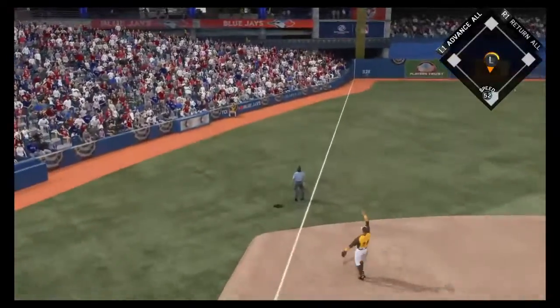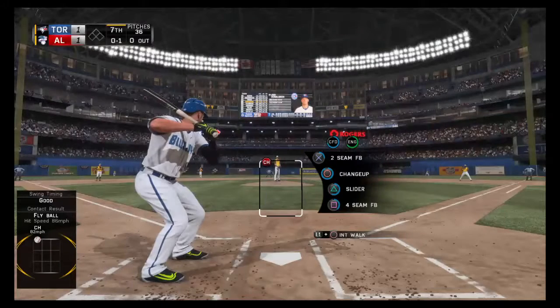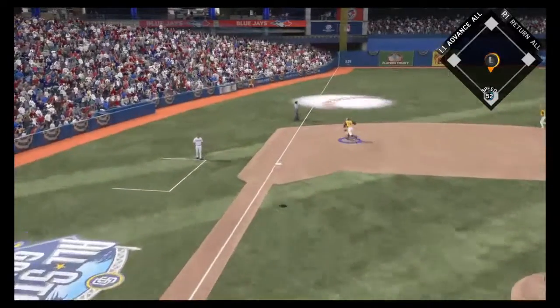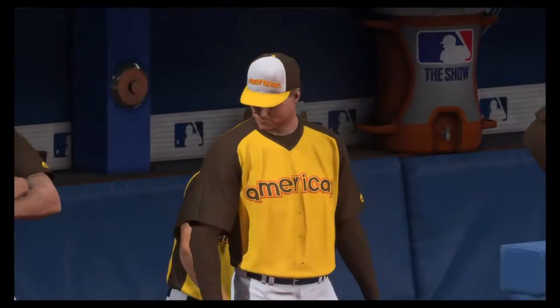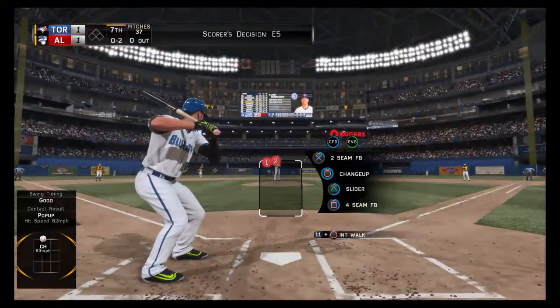Now a big swing here by Donaldson, but he got out in front a bit too much, and that's a foul ball. The 0-1. And here's a ball hit in the air. Oh, and he can't make the play. So you can mark that one down as an E5, and I'd bet he'd like to have that one over.